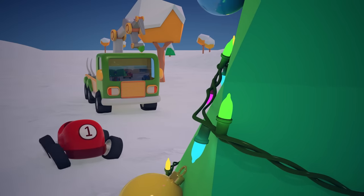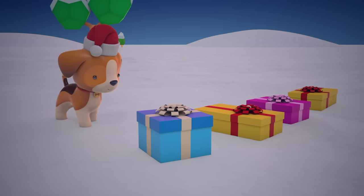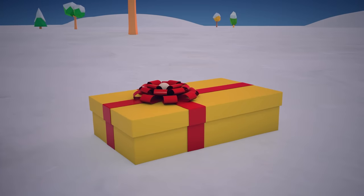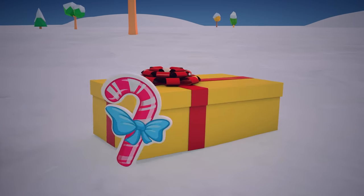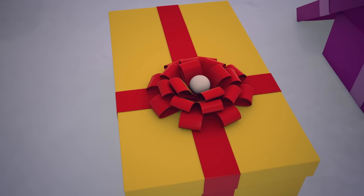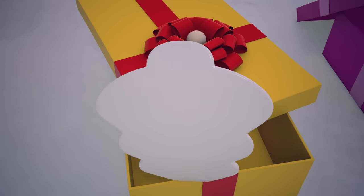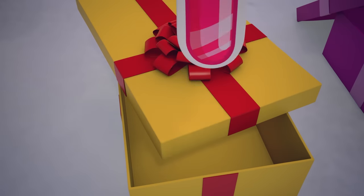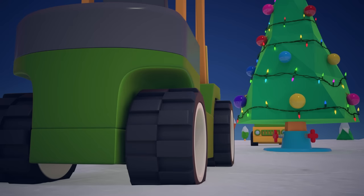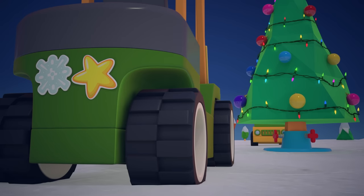Wow! The lights have come on. It looks so beautiful. Let's unwrap the presents. Those are Christmas stickers. There are enough for everybody. Stickers for the pickup truck, for the logging truck, and for the forklift.